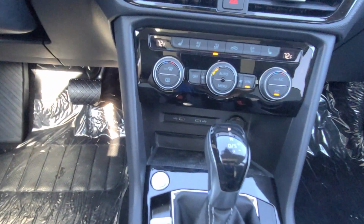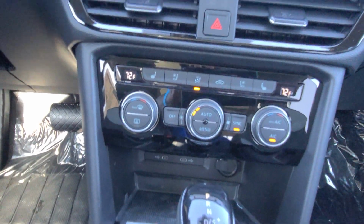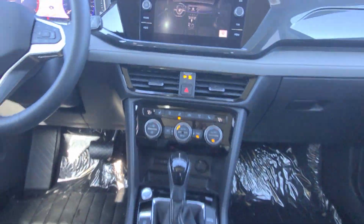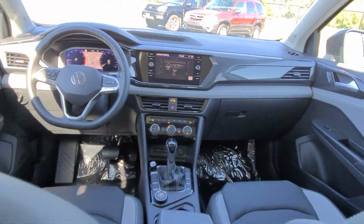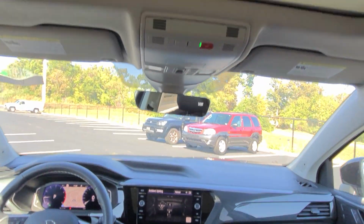Here is a look at the shifter. You do have a backlit shifter here. It's the new design for 2022. I really like that the vents are down below there, and unlike the Jetta, the radio just points straight back rather than angled towards the driver. But here's a look up at the panoramic sunroof as well.